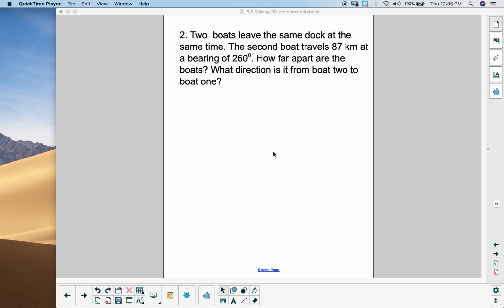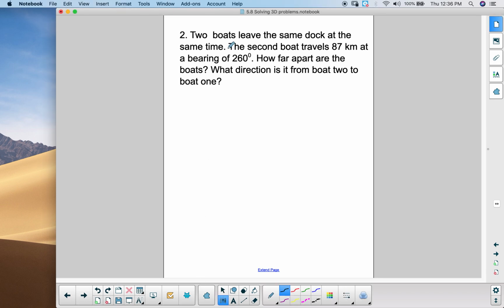Okay, we're going to continue with our lesson on 5.8, which is solving three-dimensional word problems. The second one, we have two boats leaving the same dock at the same time. The second boat travels at 87 kilometers at a bearing of 260 degrees. There's also one more piece of information that is missing over here in the word problem. I'm going to just add it over here.